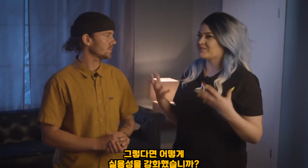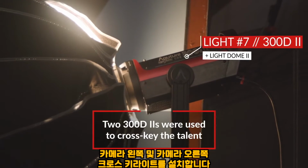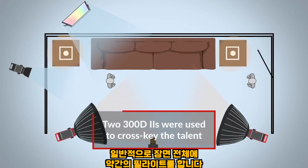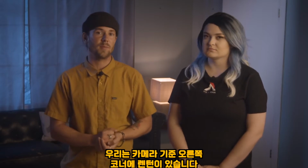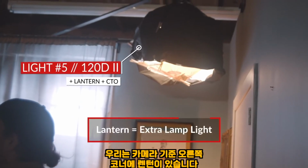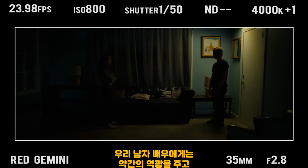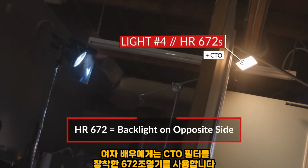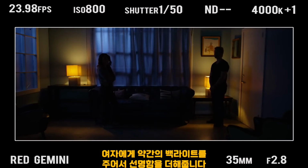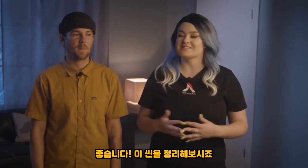So how did you augment those practicals? We started out with 2 300Ds, camera left and camera right, cross-keying talent, and generally giving a little fill throughout the scene. To augment the practicals a little bit more, we had the lantern rigged in the back corner, camera right, giving our male talent a little bit of definition. For our female talent, we had a 672 with a CTO filter, giving her a little bit of a backlight, a little bit of definition, popping her a little bit more. All right, let's take a look at that scene.